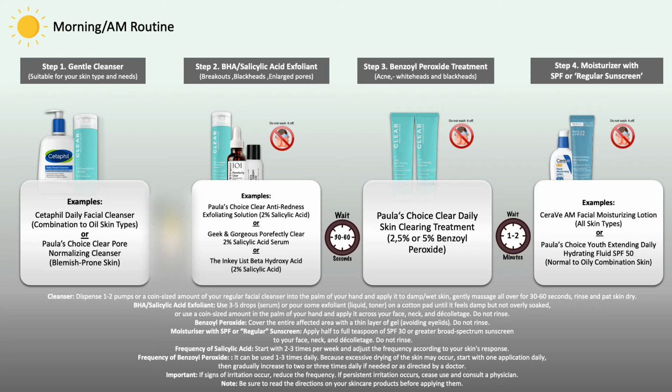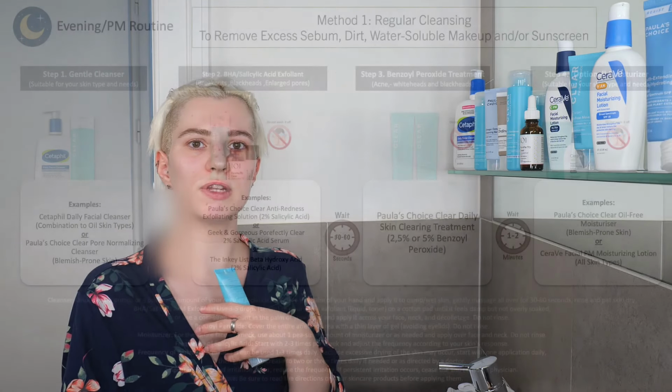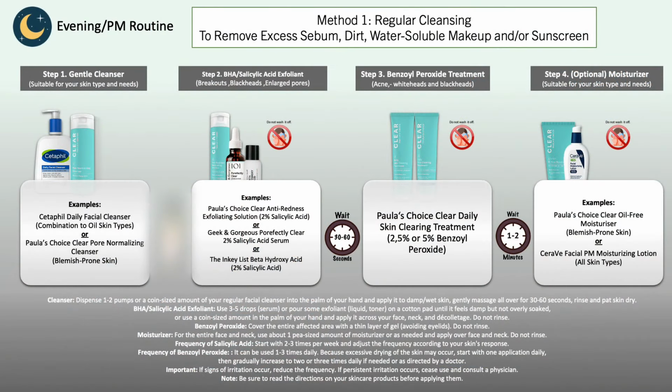So this would be a great example of a morning routine when including salicylic acid and benzoyl peroxide in the same routine. And then you may be able to do the same in your evening skincare routine if that's fine for your skin, or just use this combination once per day, so in the morning or evening. And so for your evening routine, it's basically the same without sun protection.